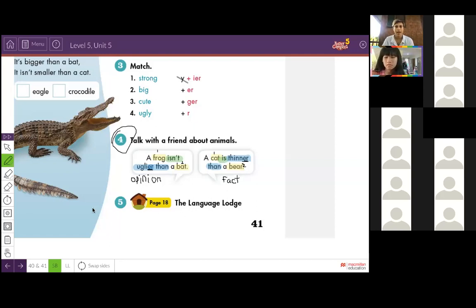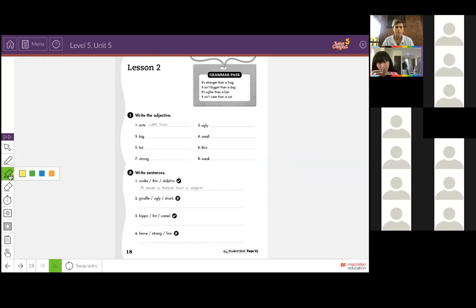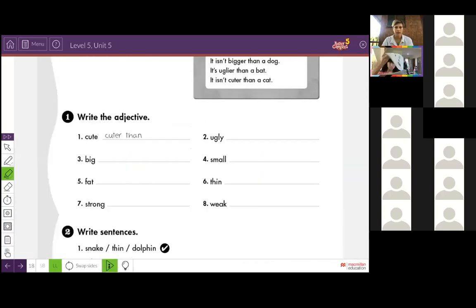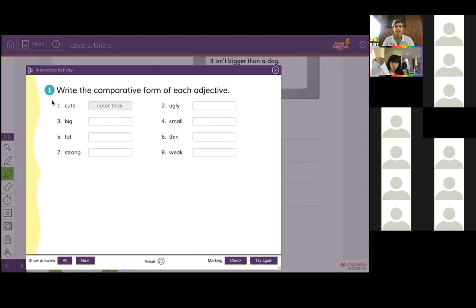All right. Now we're going to end with our worksheet. Okay. So we're going to go to our page 18. There it is. Page 18. It says, look at the grammar pass and then write the adjective. So it says grammar pass. We already wrote the grammar pass, and now we're going to go in here and we're going to write the comparing adjective.